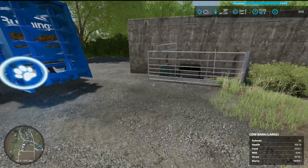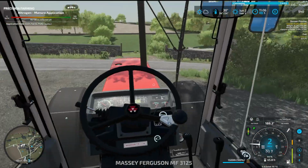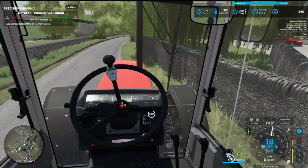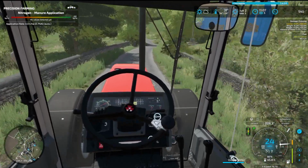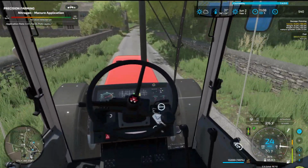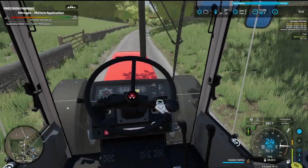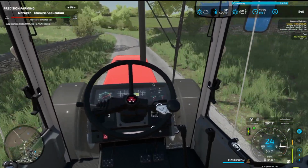Let's get this gate closed. Head our way back over to the field again. It is all going well so far today. Looks like it's going to cloud over later, but not too much of a problem with clouds. As long as we don't get rain, we shall be fine.